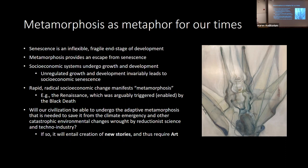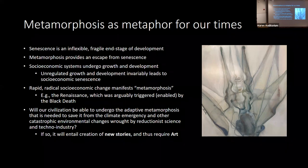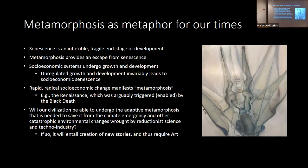So the question I want to end with is: will our civilization be able to undergo the adaptive metamorphosis that I would say we need to have to save ourselves from the climate emergency and the catastrophic environmental changes wrought by everything that we've done over the last 200 years of the industrial era? Because really, we're in a pretty bad state right now, and we need some change. If that happens, I think it's going to require some art and new stories. So I'll just end with that.